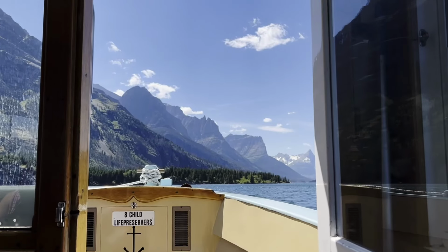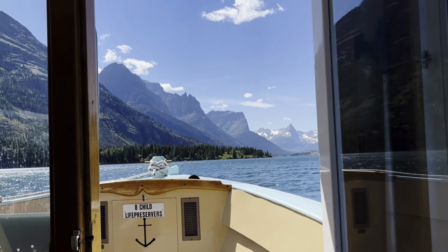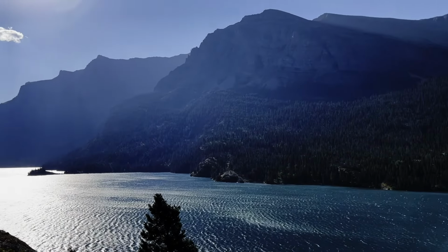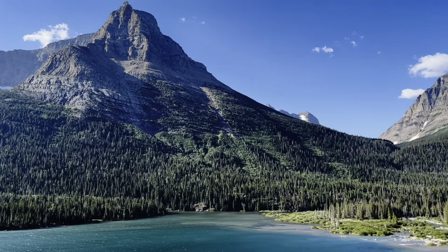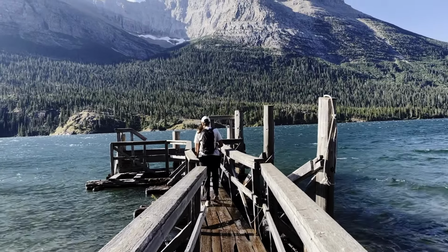Something nice about it is you can make advanced reservations if you want to, but you can generally get them the day of, which is really nice because sometimes you don't know how your day's going to go and what time you're going to catch a boat. The other nice thing about doing these boat tours is that a lot of times you can take these boat rides to cut some distance off of some of the hikes. Glacier is a hiker's park, and even if you love to hike, you can get tired if you hike all day long. And so sometimes it's kind of nice to cheat a couple miles off of your hike.